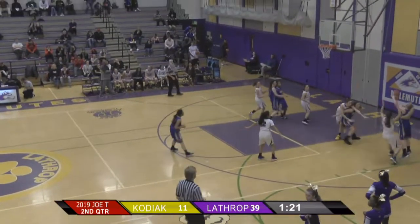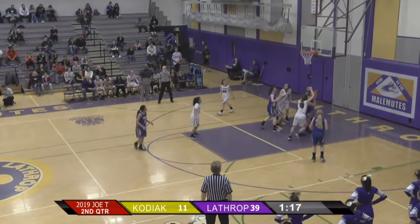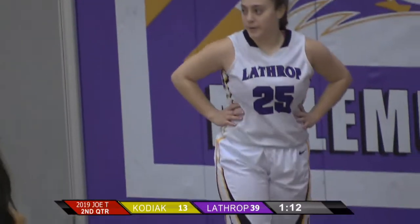I think that Kodiak is definitely going to need to turn up the heat on their defense for this second half. For sure. And the shooting, I mean, it took multiple attempts to get that two-pointer in there, so that's another thing that hopefully they can improve on for their sake in the next coming game.